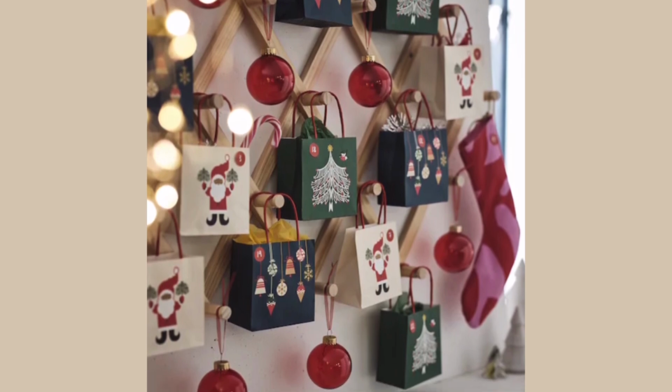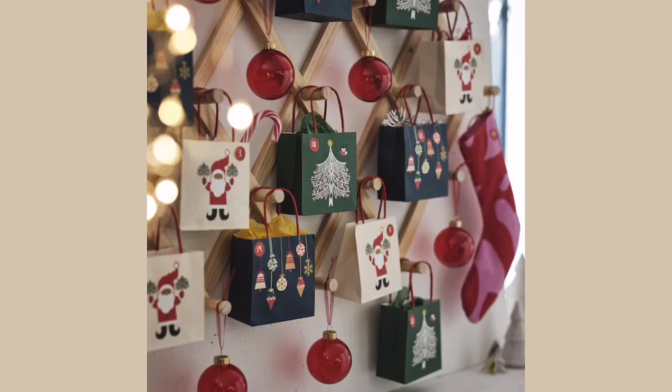With sturdy handles and a compact design, it's a practical yet delightful option for those little but meaningful presents.